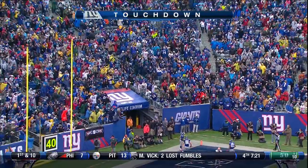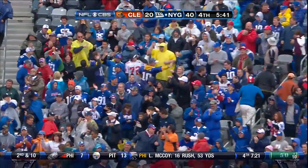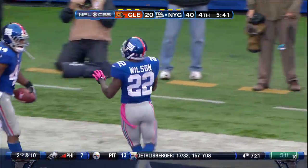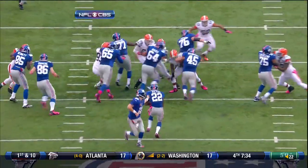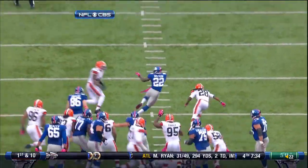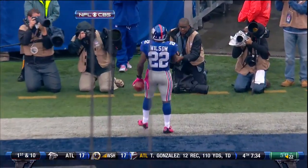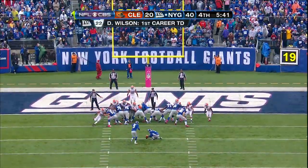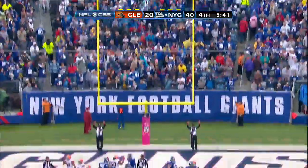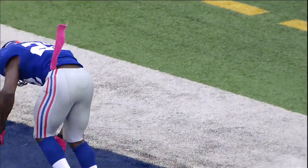Well, how's that for some blocking by the New York Giants up front? David Wilson never even close to being touched by a Cleveland Browns player. Watch this hole off the right side. Hynoski, tremendous block. Chris Snee just eradicates the linebacker L.J. Ford. And dare I say, Greg, you might have got a little mileage on that. Don't get carried away. David Wilson's first NFL touchdown is a dandy. The extra point is good. Ahmad Bradshaw's got to be going, man, I'm killing myself in here. And Wilson comes in for one play and gets that. 5:41 to play in the fourth.